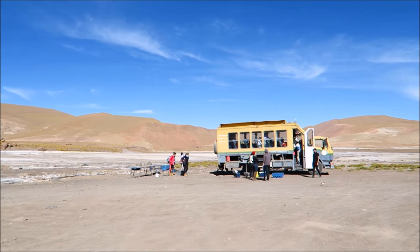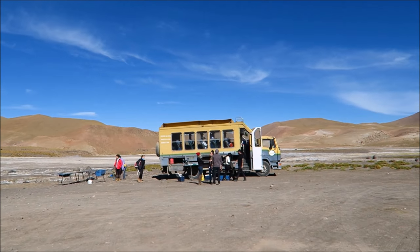So this is our sweet ride in the background. This kind of reminds me of a hybrid safari vehicle in Africa. And something we take up to Churchill, Manitoba to look at polar bears. Yes, it's kind of like a monster truck, but for tourists.